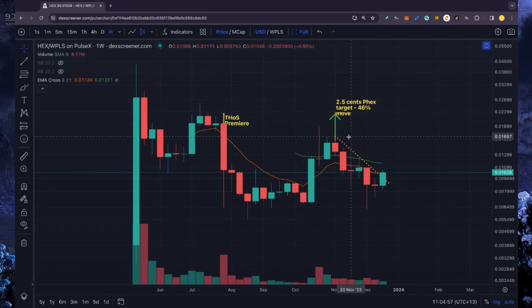Now, obviously, we've got some key levels that we want to break up. 1.6, 1.7 cents is one of them. That's kind of the first one. And then, of course, getting up to 2.6 cents on Hex. This is Hex on Pulsechain alone, not including, of course, Hex on Ethereum, or eHex as we call it, but looking really, really good. So that there is a bit of a summary.